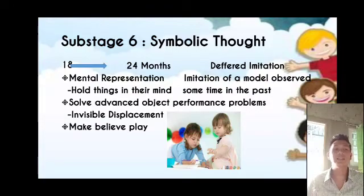Substage 6 covers 18 to 24 months. At this stage, toddlers are able to hold mental representations in their mind. They are able to solve advanced object permanence problems, such as invisible displacements, and they are able to join in make-believe play. Make-believe play is also known as symbolic play, which is when a child uses one thing to stand for something else. An example of this is when they use a teacup and pretend to be at a fancy tea party where they are actually drinking tea.